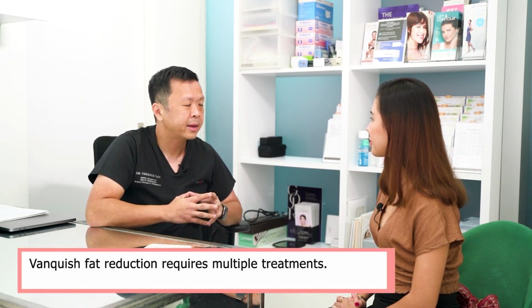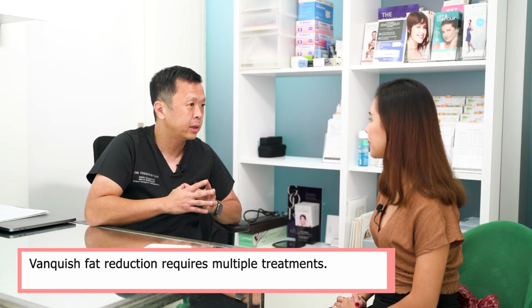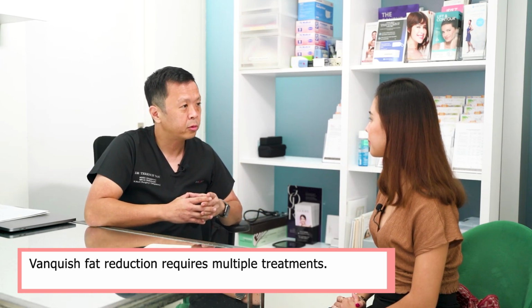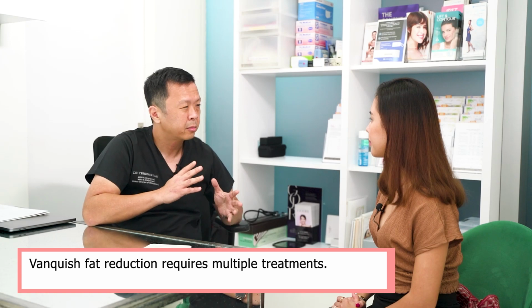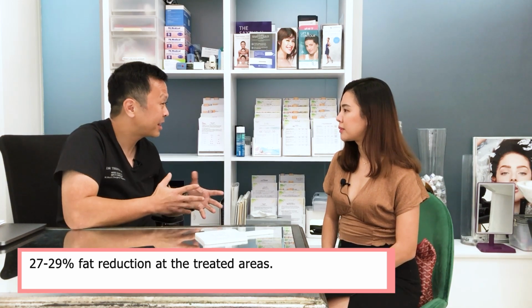By and large, we need about 4 treatments, once every 1 to 2 weeks, for us to get a really good result. Science has shown that if you were to commit to that, we have a reduction of about 27 to 29% fat reduction over the area treated. And that's pretty good, right? And it's nice and safe, because at 40 to 42 degrees Celsius, it's not very hot at all. But it's the time, the repetition, the precision of the heat delivered to the fat that makes it work and makes it work safely.